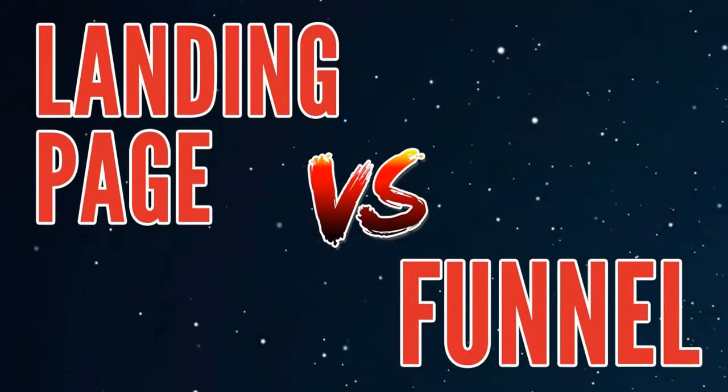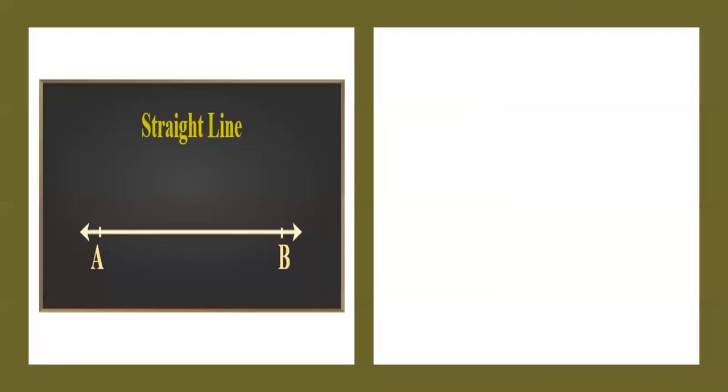This whole process, you guys, is something that you need to understand. We've developed an ecosystem for our business, and you need to understand the difference between a landing page and a funnel. So a landing page is more of a linear event. Basically, what happens is somebody goes to your landing page, they want something, they put in their contact information, it creates a lead, it's done. You have to follow up that lead, you have to get them more information.